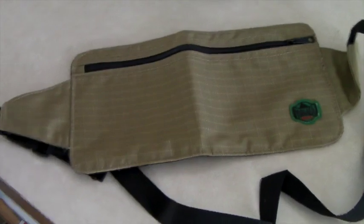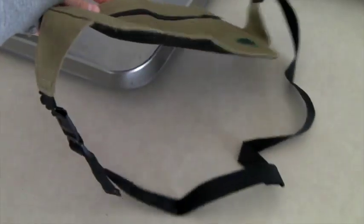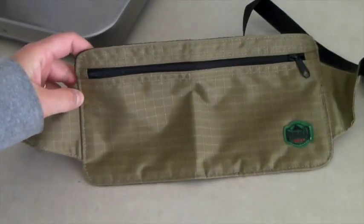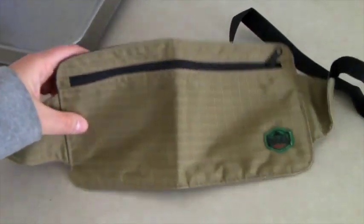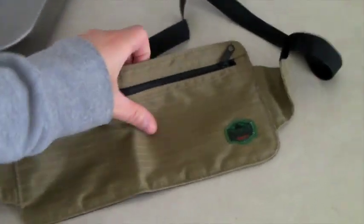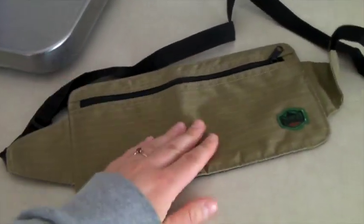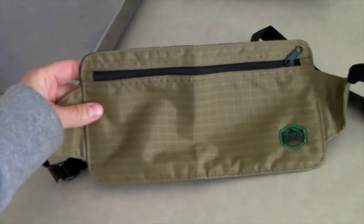This is a Kelty brand lightweight money purse that you would use for traveling. It's quite nice, actually. And wallets and purses and things like this, travel purses, are super popular. We sell them all the time and can usually get them for almost nothing. So this sold for $25.